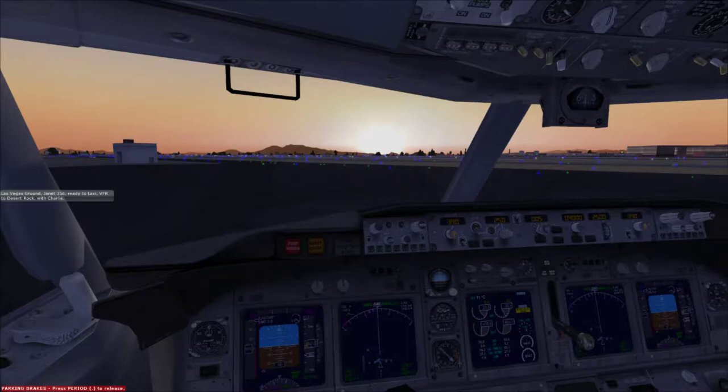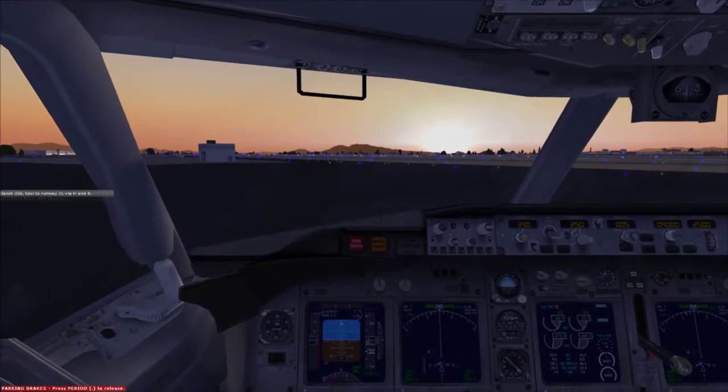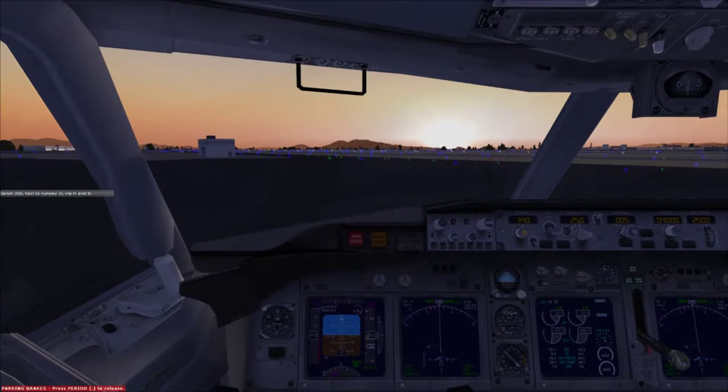Las Vegas ground, Janet 356, ready to taxi, VFR to Desert Rock with Charlie. Janet 356, taxi to runway 1 left via Hotel and Bravo. 1 left via Hotel, Bravo, Janet 356.